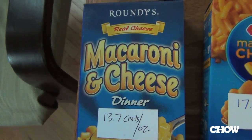Roundy's, like the next one up, Kraft, depends on your butter and your milk for some of its flavor and creaminess, which is kind of cheating. But I used good butter, I used okay milk, and that works in its favor. It's got a pleasant real dairy richness, not surprisingly. Good for them. There's not much cheese flavor at all. It looks like the cheese flavoring was basically coloring. I'm going to give this a 6 on a 1 to 10.